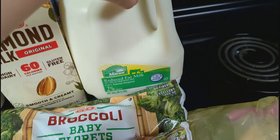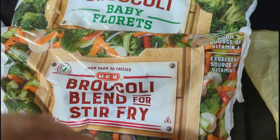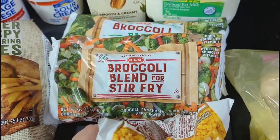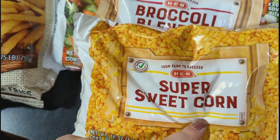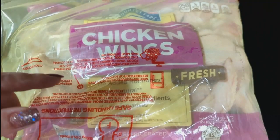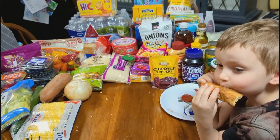We got some broccoli to go with Chinese food, and then this broccoli stir-fry blend. I just like to eat this for lunch with whatever we have, leftover chicken or sometimes just noodles. Got some corn for the street corn chicken. And then we grabbed a big bag of chicken wings. We have some in the freezer, but I don't think we had enough left, so we just went ahead and got some more.